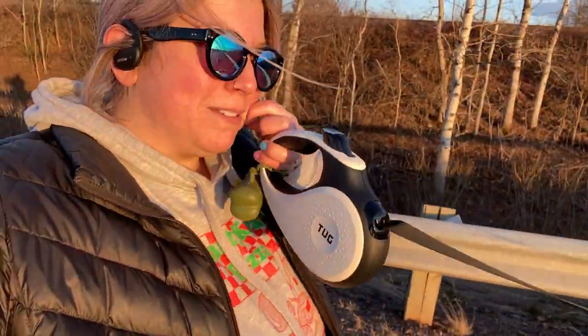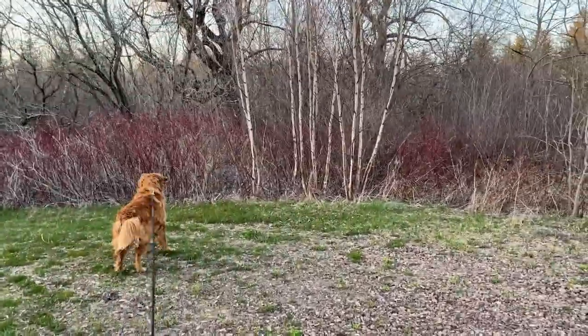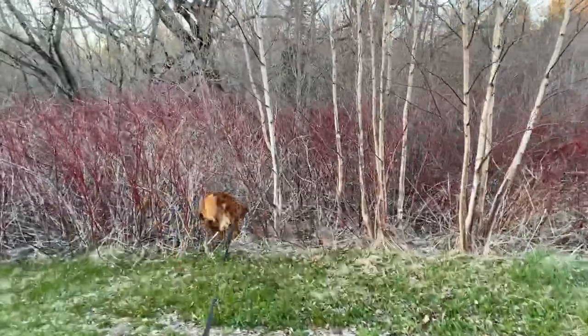It's the golden hour with my golden doggy. We're getting a walk in before I have to get Winnie to bed. So we don't have a lot of time, but we do have some time. Oh no, oh shoot, I knew it was coming. We saw the pheasant again. We saw him, didn't we, buddy?